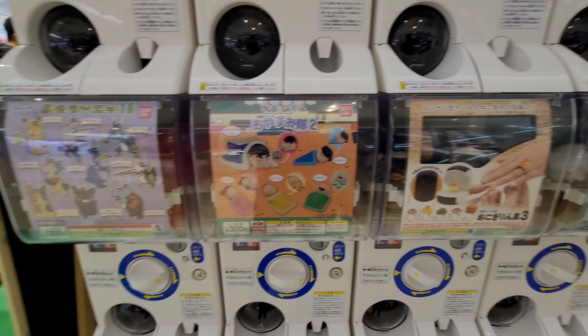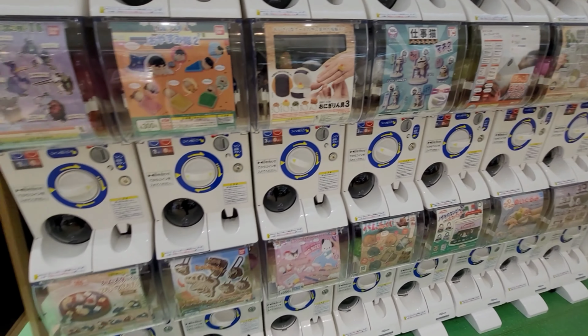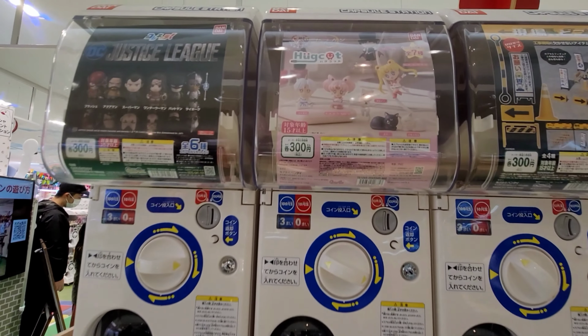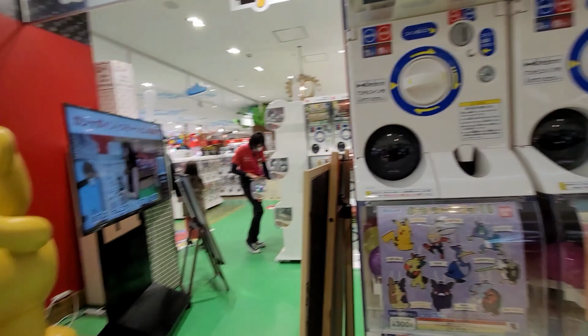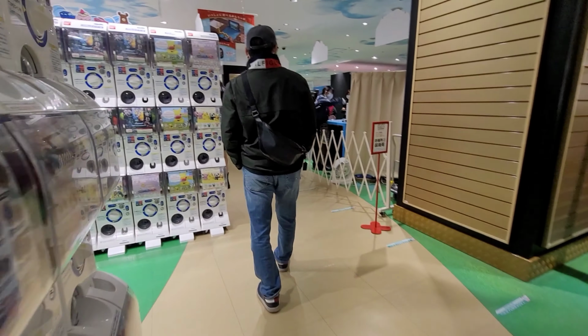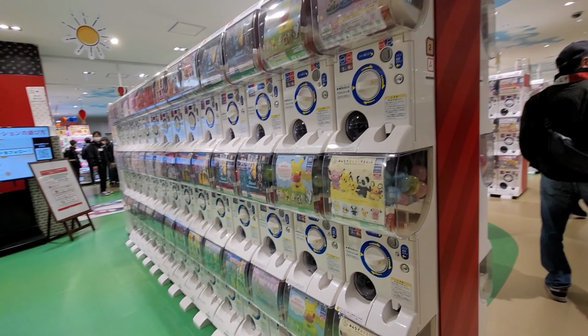These are gacha or gachapon, capsule toy vending machines. Wow, these are all gachapon or gacha vending machines.